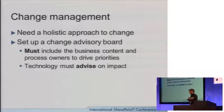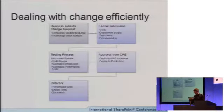So you need all the people I've talked about in the roles and responsibilities to be involved in this change advisory board. You need business owners and process owners so that they can set priorities, because you will not be able to do everything at the same time. And you need the IT ops people to be able to say what the impact is going to be, and whether or not downtime on that application is going to be acceptable.